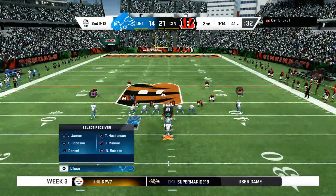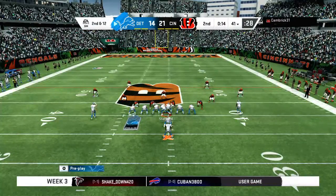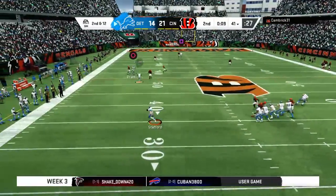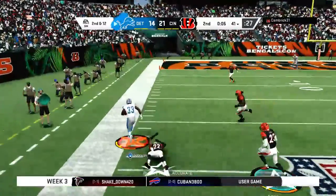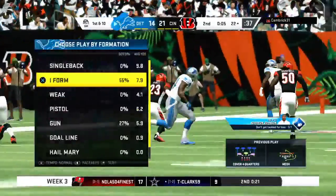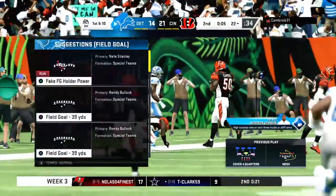On 2nd and 12, Stafford being chased out left. Now he'll let it go. It's caught inside the 25. He's going to go out of bounds, but he takes this one down just shy of the 20. That one goes for 36 yards.